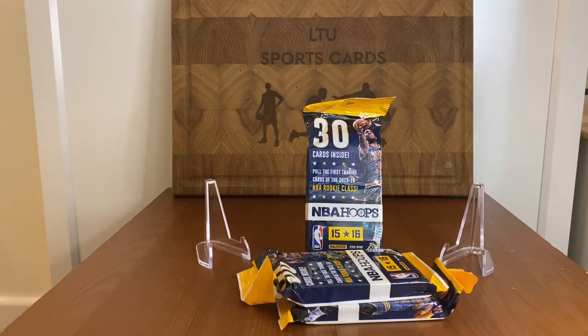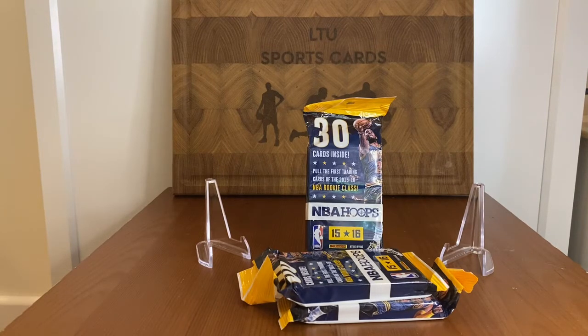Today I will be opening some Panini Hoops 2015-16 fat packs. First time I will do fat packs, so free fat packs. I've done some retail packs before, but this time it will be fat packs, 30 cards per pack.